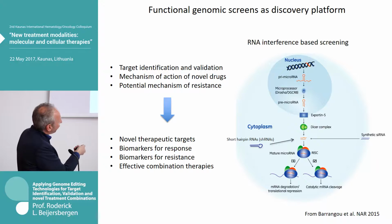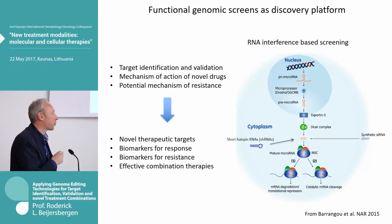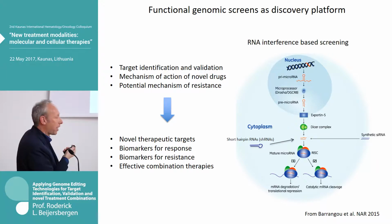This was how it was first discovered, and Andrew Fire and Craig Mello identified that these small RNAs can be processed from large RNAs in cells. There's a whole machinery that makes this, and there's an important role for what they then call microRNAs, which control cell state, cell differentiation, and even mitosis. So they're very important, but you can hijack this machinery by putting in either synthetic siRNAs or something that we developed, what we call short hairpin RNAs.